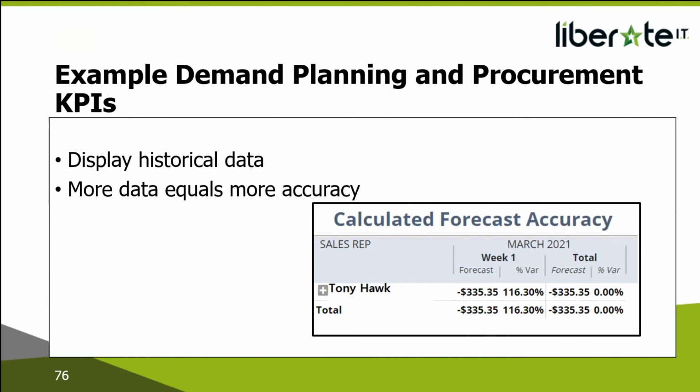Let's move to demand planning and procurement. Many of the metrics here depend on historical data. Knowing what you sold last month is helpful in understanding what you expect to sell this month. Knowing what you've sold each month for the last few years is a lot more helpful. With more data, your forecast should become more accurate over time, since you can spot seasonal trends and changes in the customer's demand.